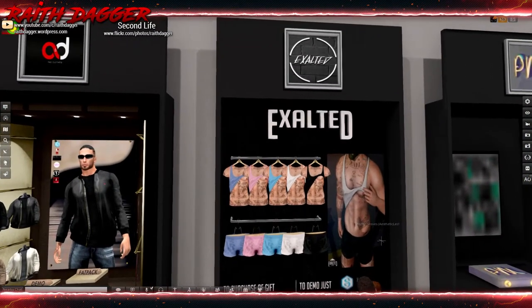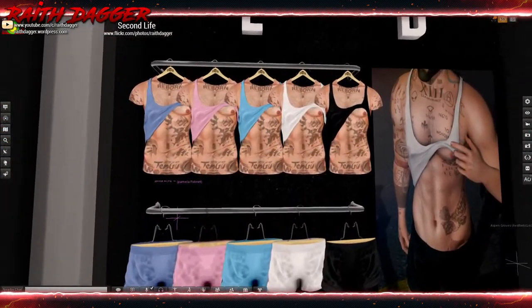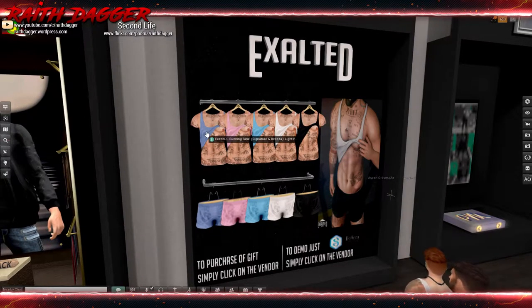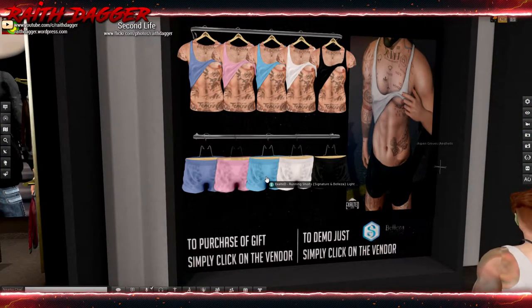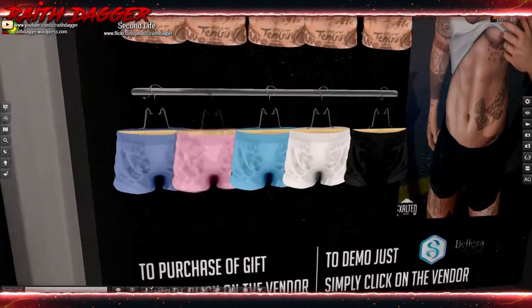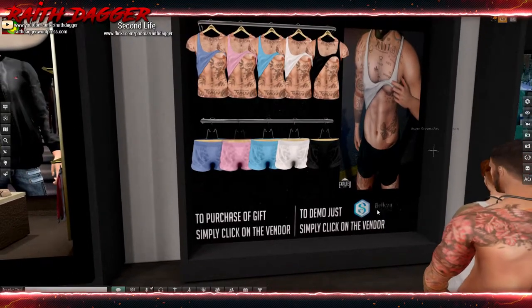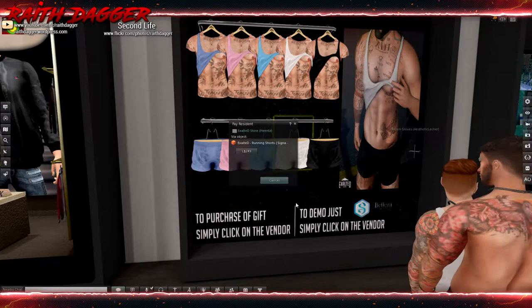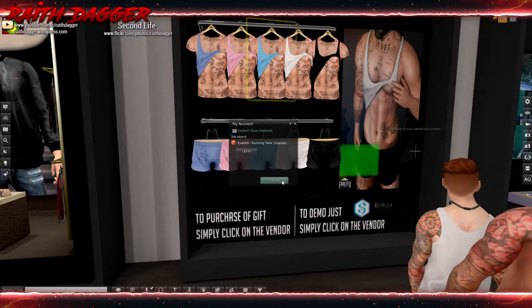What do we got going on here? Exalted. It's flashing a little nip with the tank top. Interesting. Okay. And then some, oh, those are running shorts. Okay, I was going to say they're boxers, but maybe not. Signature and the Jake body. What do they want? $249 for the shorts. Wow. And $249 for the top.